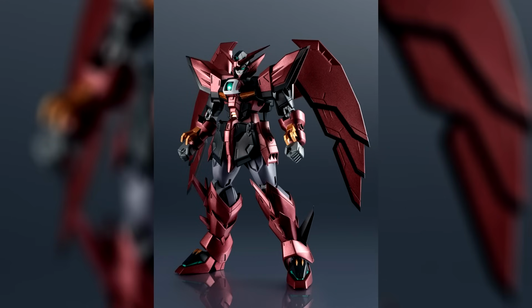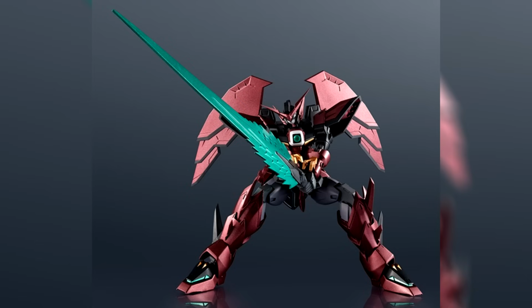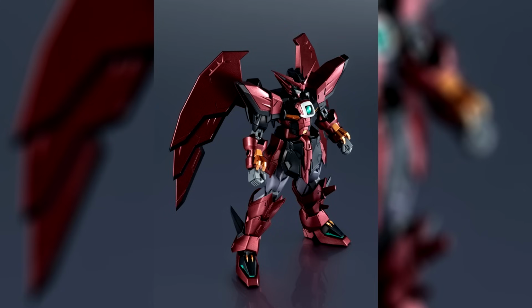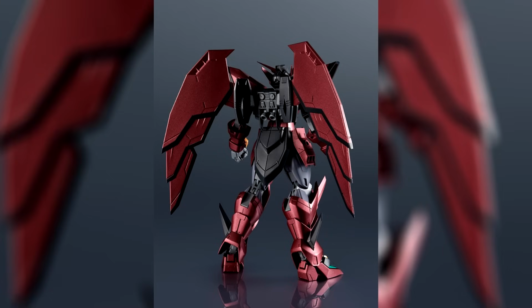And then finally there is the Epyon, which is very shiny. The face also looks slightly off, and it comes with a heat rod, the shield to connect it to, an active and a not active beam saber, and again a bunch of hand options.